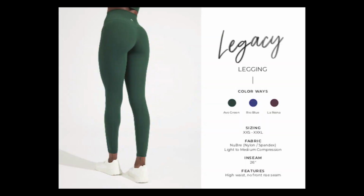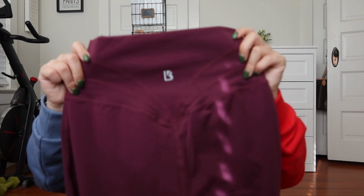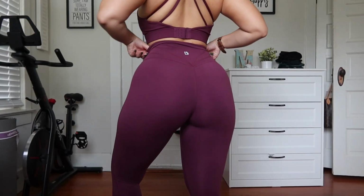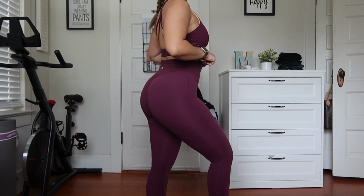The next item that I'm going to be showing you guys is the OG Legacy leggings. You guys know, if you are an OG Buffbunny fan, these are a tried and true favorite from everyone. They are launching in more colorways. This is in the La Rana color. So they are just this beautiful purple, which this could also match with the purple quartz sports bra, which I don't have, but I know that the purple does match the La Rana purple. So just the normal butterfly 3 detailing here on the back, and so soft and comfy. If you like nubre fabric, these are the go-tos.